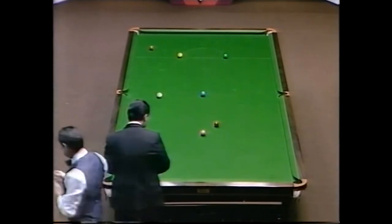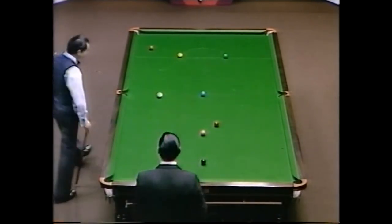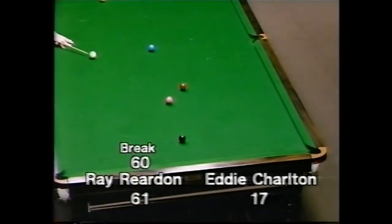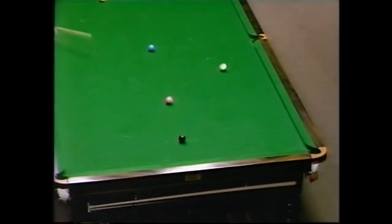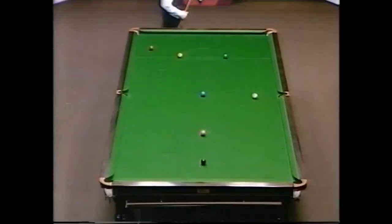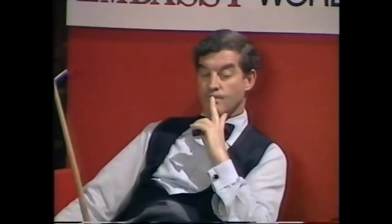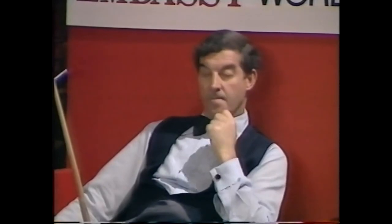So Charlton, 60, real trouble. And Ray, making no mistake, is going to win this one. And not looking too disturbed.